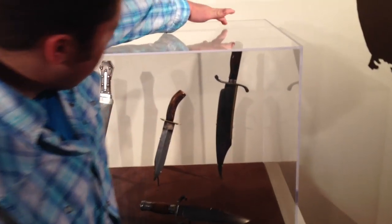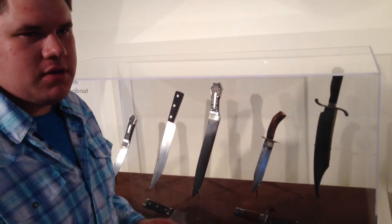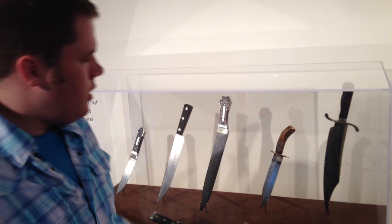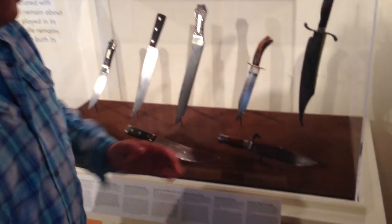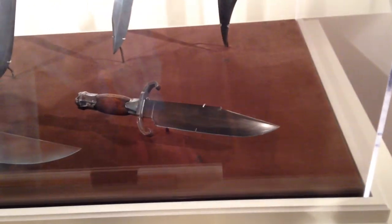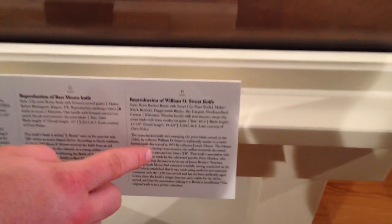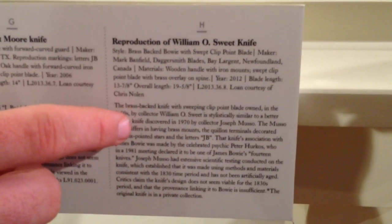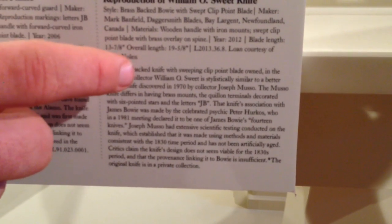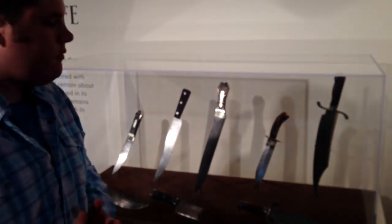I don't know a whole lot about it, but basically when it comes to Bowie knives, there's two Bowie knives that people claim to actually belong to Bowie. That's the Meso Bowie and the Moore Bowie. I don't know a whole lot about this Meso Bowie. I know the collector that has its name, Meso, and there's a little blurb about it right here. Just focus on that real quick so people can pause it and read it themselves. There's not a whole lot of people in the exhibit right now, so that's why I'm making the video.